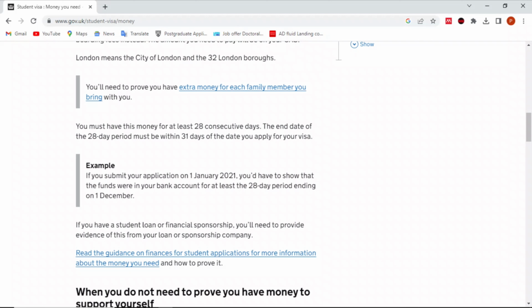They gave an example here saying that if you submit your application on 1st of January 2021, you'd have to show that the funds were in your bank account for at least the 28-day period ending on 1st December. So once you've paid your deposit and you're waiting for your CAS, you should have this money in your account so that the 28 days is not too far away from when you're actually applying for your visa.